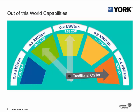But what the YMC squared has done now is taken a huge leap in chiller technology and provided efficiency numbers sub 0.1 kilowatt per ton. I'm referring to a 0.07 kilowatt per ton in our industry. And that's the lowest efficiency number within our market. And how this is possible, we will get to in a second.